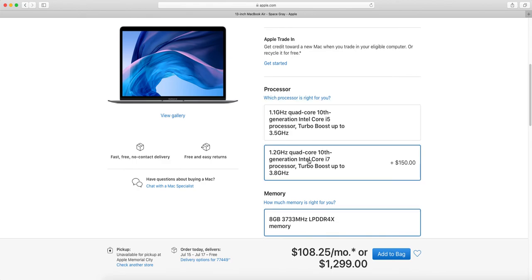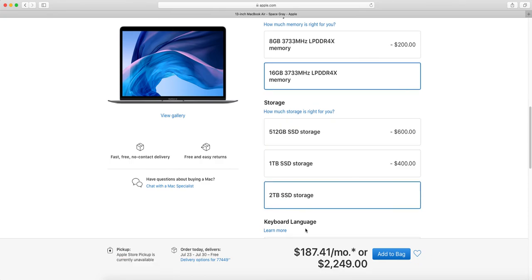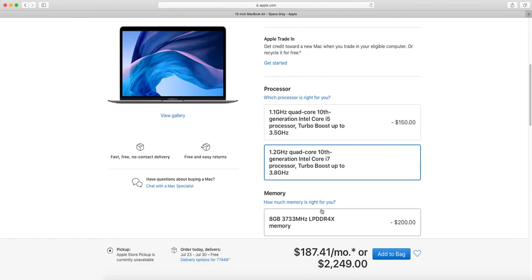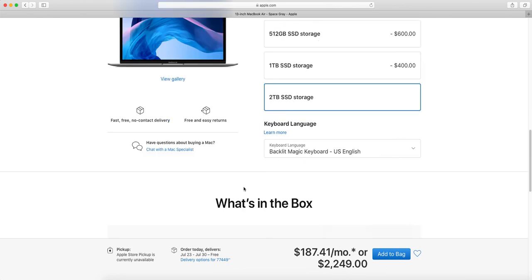So let's get the i7. Let's get the 16 gigs of RAM. Let's get the 2 terabyte storage. See, it's like $2,000 for the best version. So honestly, I don't recommend getting this. I recommend you just getting the 16-inch Max. If you're gonna be paying $2,000, it's not worth it.